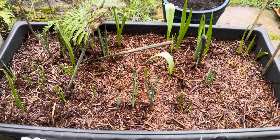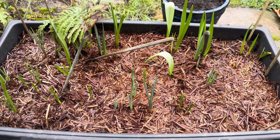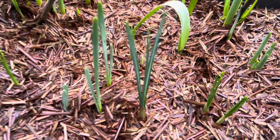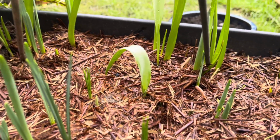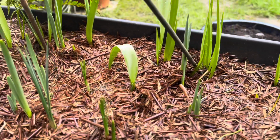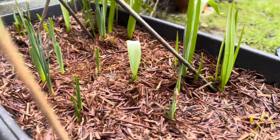These are last year's bulbs. I haven't done anything with them at all. They were sat in a sunny spot from the end of March to the beginning of May. Then I moved them back to full shade. I haven't fed them, so it will be interesting to see what flowers they will produce this year.